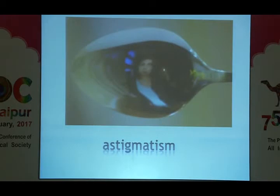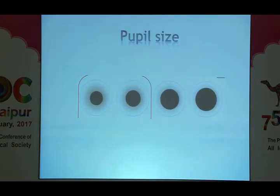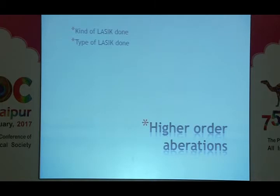There could be some residual or induced astigmatism which may be bothering the patient. So that also we should have a look at. This is a well-known fact that before deciding our optical zone and treatment zone, we should take the scotopic pupil size. It should be a proper scotopic pupil size before we decide our treatment zone so that the patient is not unhappy post-LASIK.